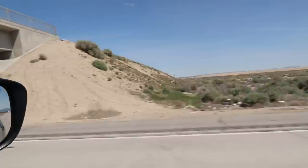Honestly, I'm just excited to get back behind the wheel. So we're on our way to Willow Springs. It's a lovely day. Some very nice views. Yeah, we really have to focus on these roads. They're quite bumpy.